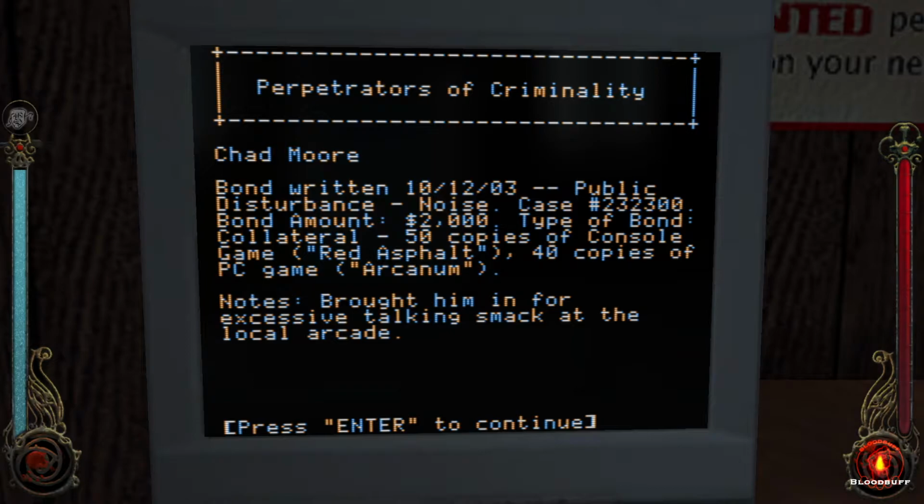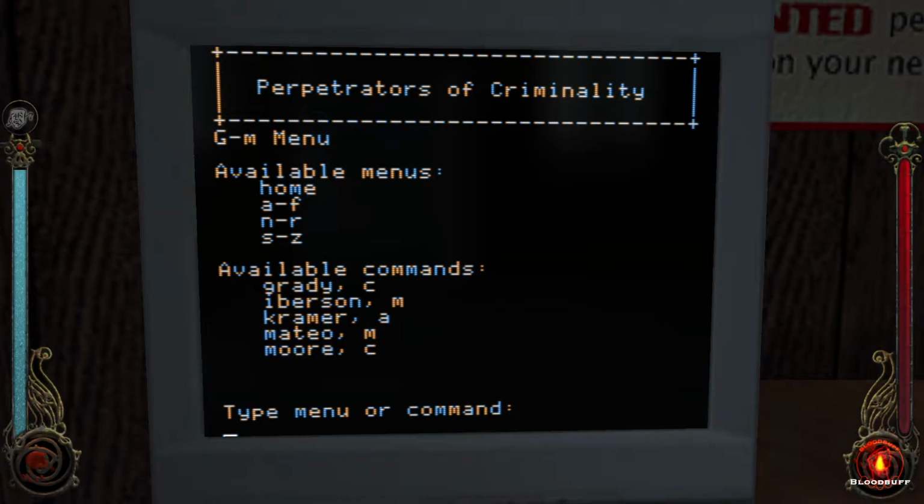Chad Moore. Public disturbance for noise. Type of bond, collateral, 50 copies of console game Red Asphalt, 40 copies of PC game Arcanum. Brought him in for excessive talking smack at a local arcade. That's hilarious. Okay, so that's that one all done.